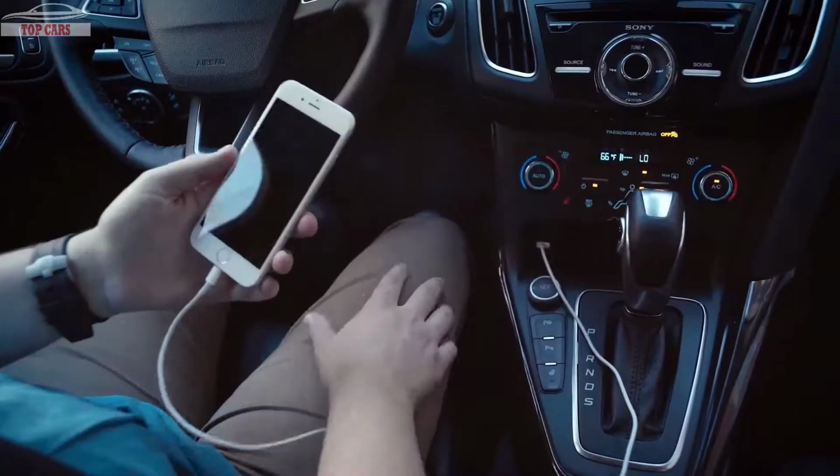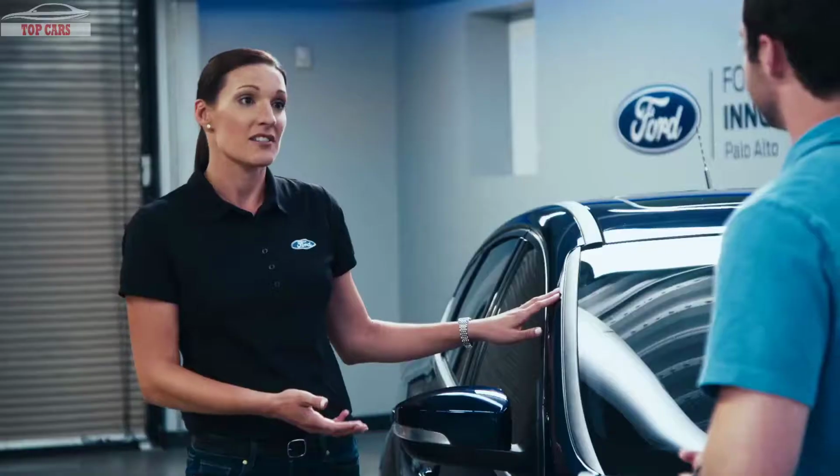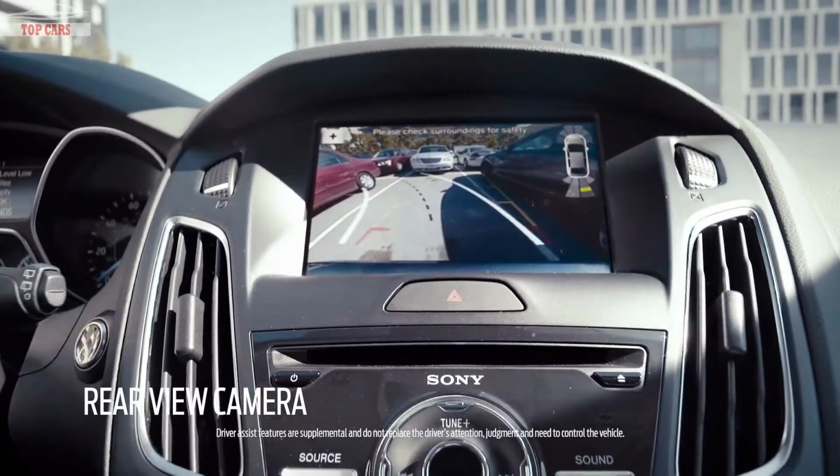Absolutely. You're always on your smartphone. This vehicle has 2 USB charging ports that charge your phone twice as fast as it did before. In addition to the NHTSA 5-star crash safety rating, Focus also has safety technologies like the rear-view camera, which can help make you a more confident driver by letting you know what's behind your vehicle. And it helps me because I'm terrible at parking.